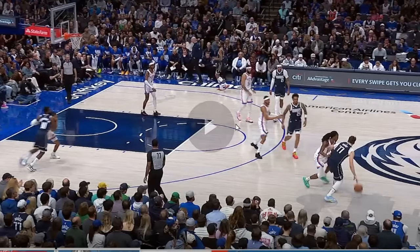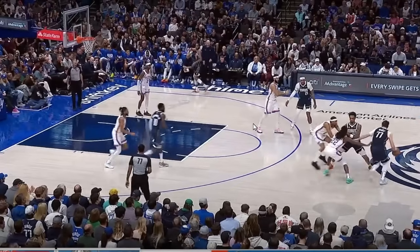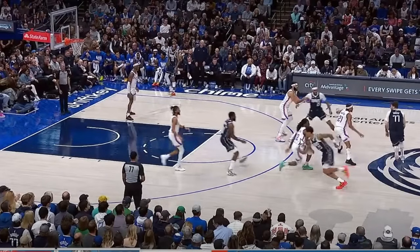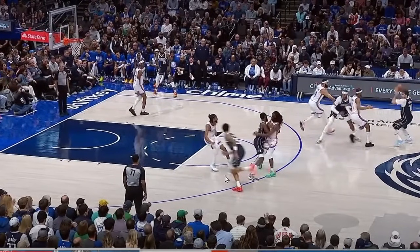The first points of PJ Washington's career here in Dallas. So he's going to get a nice little screen. Now what I want to show you guys here is the quick screen coming off over here. So boom, we get a screen, and now since you have a guy like Luka, you have to send two bodies, right? So quickly 22 is gonna hedge that way, but realize, okay, I gotta get back on my guy. He runs into a brick wall over here. Boom, great screen, and now we have a cutter.